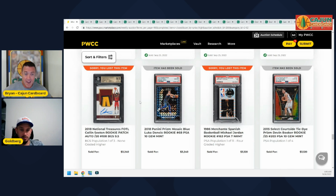I repeat, I am not a Collin Sexton super collector, but go look at what he did his last fully healthy year in Cleveland with Garland on the court with him. A lot of people don't remember Garland was on the court with Collin Sexton. He put up really big numbers, and he's playing this year. I don't know if you guys know, he's playing for a G League team. They're called the Utah Jazz.